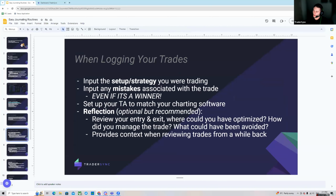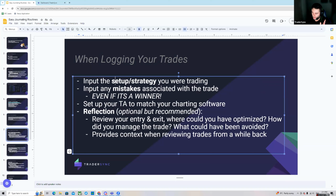So when you're logging your trades, it's important that we input the setup and the strategy that we're trading, right? So there's 2 inputs that we ever have to do, which makes our journaling really super simple. Tag that setup, tag the mistake. Even if it's a winner, tag a mistake if there is one present. What we want to be tracking with the winners is your efficiency with those setups.